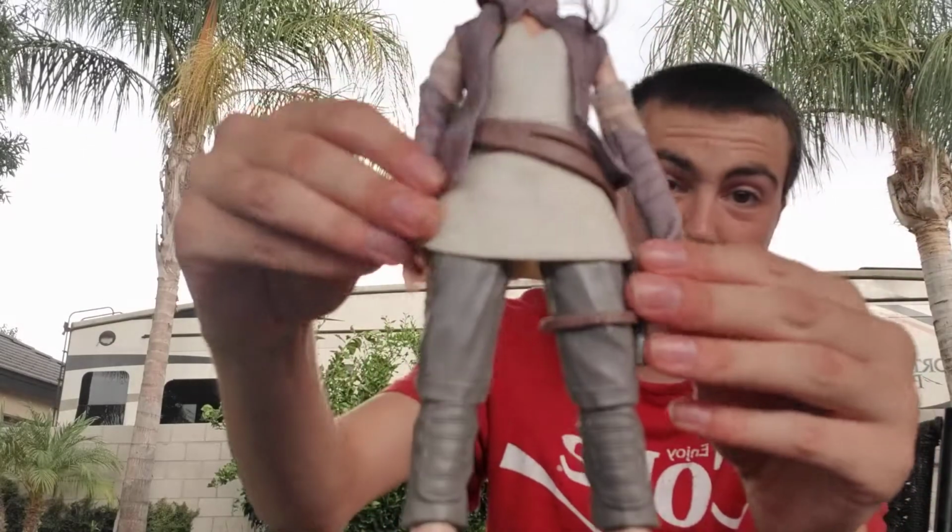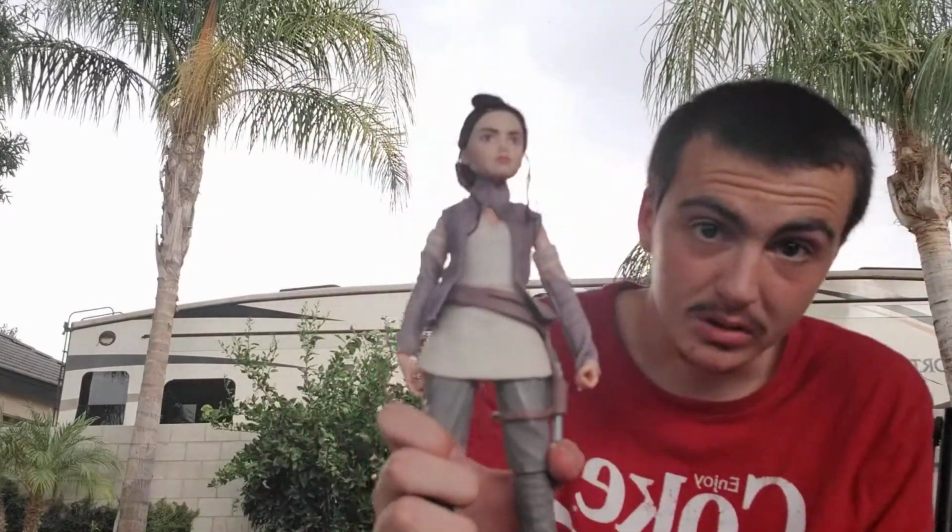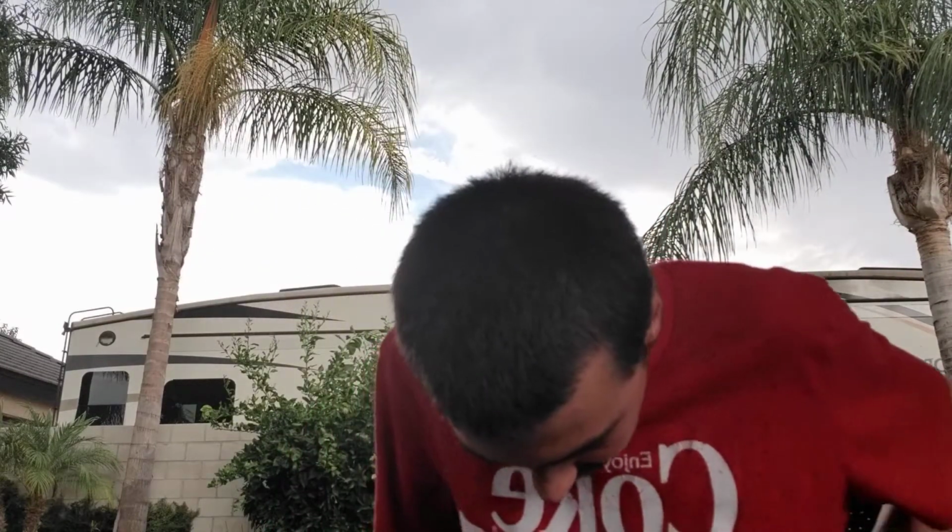She's got her little blaster there. Of course, there's the face. Like I said, not the best looking figures, but they're fine for what they are. I might cut this little thing there. There we go. Okay. Really hate that I messed up her hair, unfortunately, but here we go. These are fine little dolls for little girls, but I didn't get this with the, oh, here's the piece.